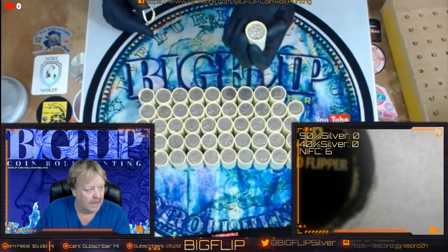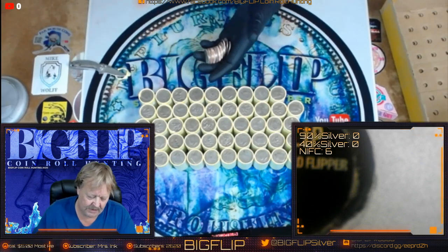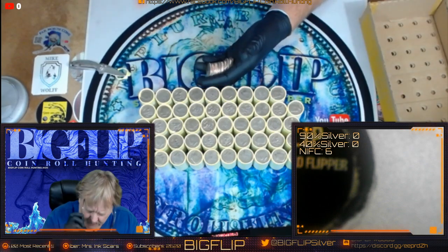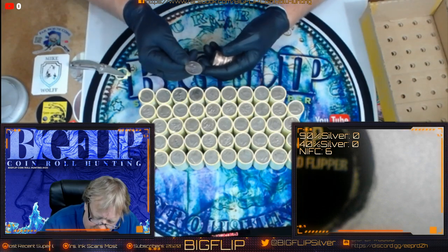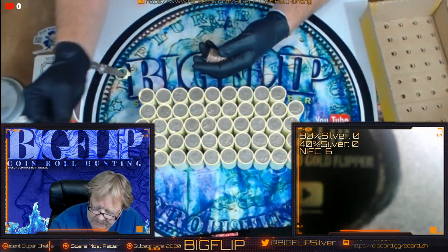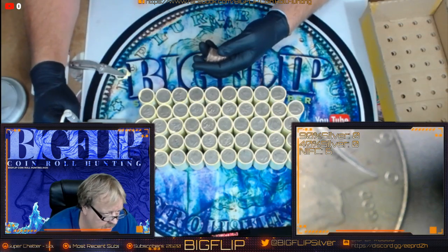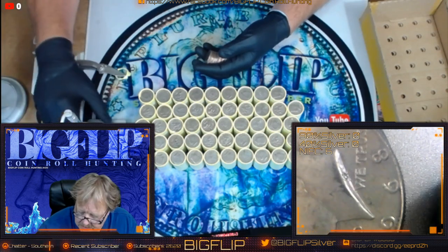This is the one that I think is silver. Pop the top on that. Definitely silver. Let me see what else we got in here. It's a 1968. Really nice backside reverse on that, but the front's not as nice. But 1968 40 percenter.